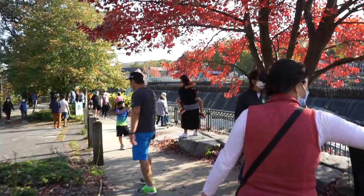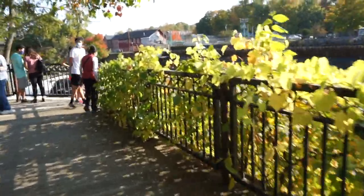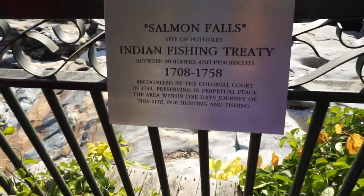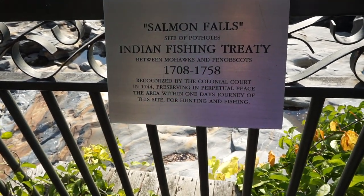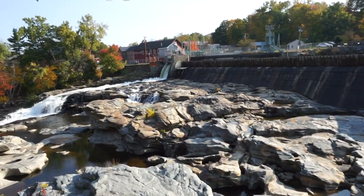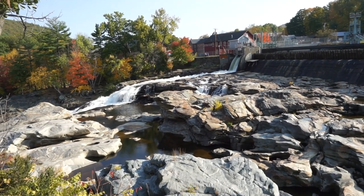Okay, looks like we are approaching the Sheldon Falls. So this is called the Salmon Falls Indian Fishing Treaty between the Mohawks and the Penobscots. Oh, that's pretty cool. Very nice.